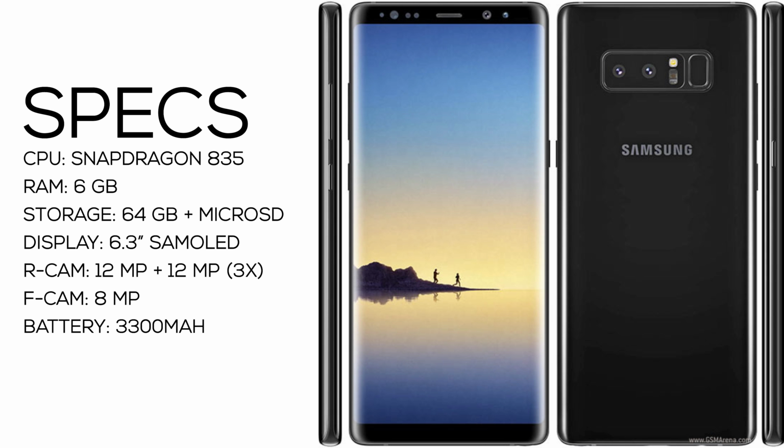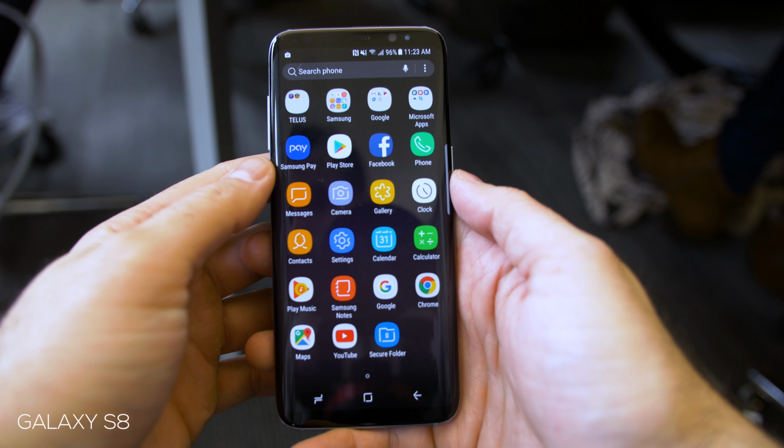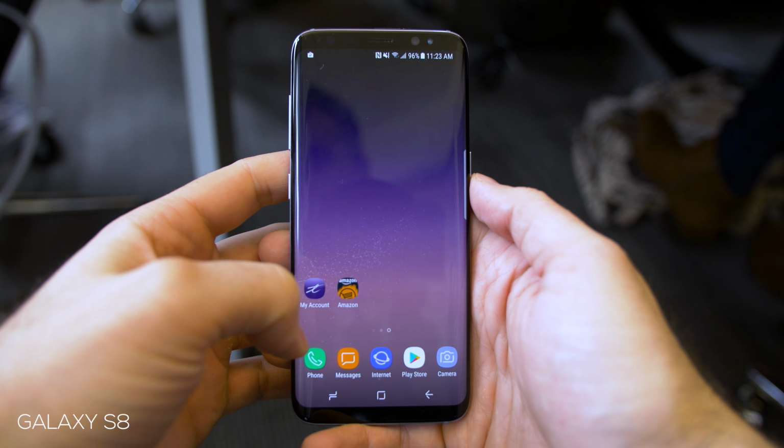And generally speaking, the Note lineup usually has the best specs out of all the Galaxy devices released in that year. The specs are going to be pretty much the same. There's only a few differences, like it's going to have a Snapdragon 835. Instead of 4 gigabytes of RAM, it's going to have 6. There's going to be maybe an Exynos 8895 variant for certain regions, possibly here in Canada, crossing my fingers. So in terms of performance, I don't expect to see a huge difference, but the one thing that Samsung is going to improve on is their software experience.